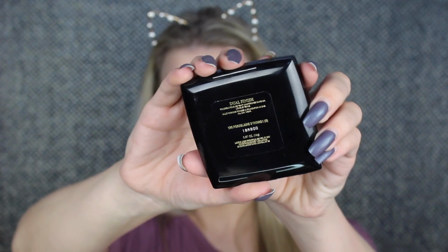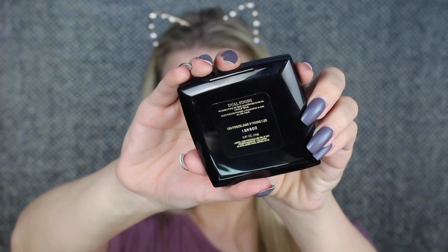To set the rest of my face, I'm using the Lancome Pressed Foundation Powder, and this is in the color 130 Porcelain. And I'm just pressing this into my skin with a Morphe M44 brush.